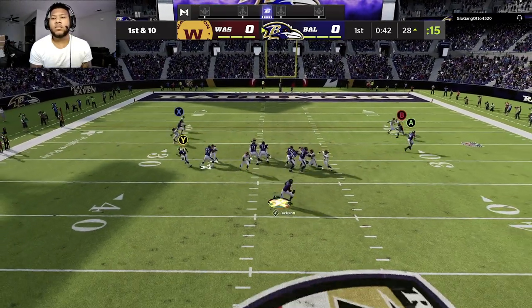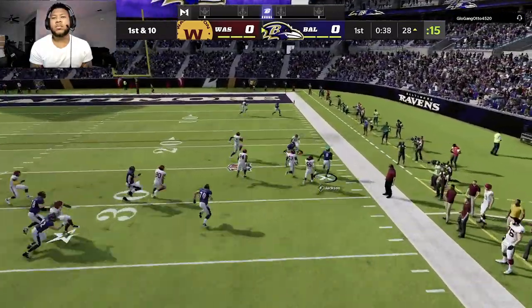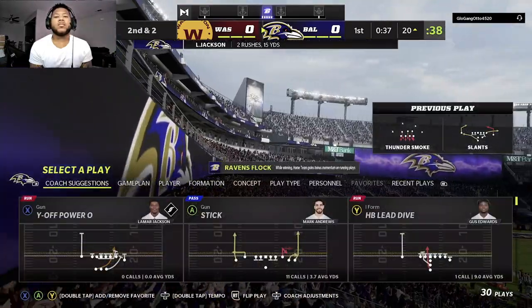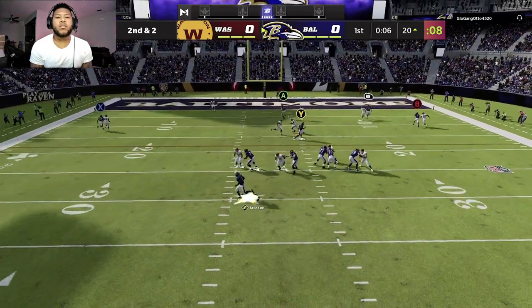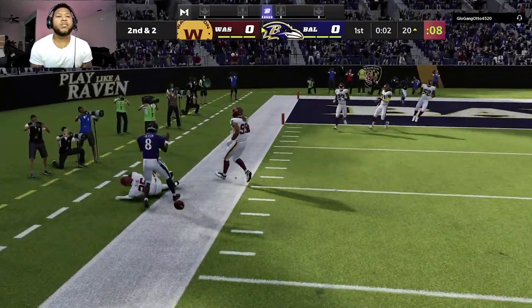Jackson on first down. Escaping the pressure right. And out of bounds right around the 20. To throw again on second down, Jackson. Buying time to his left. And able to get this.